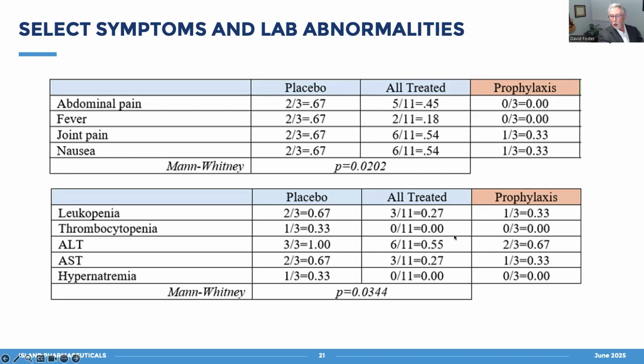But if you look at all treated individuals, this is prophylactic and treatment, nobody has thrombocytopenia in this study. Really interesting result, I think. There's a reduction in leukopenia. There's a reduction in all of these. And then again, if you look at the prophylaxis arm, many of these liver enzymes that had problems with the lab results, they resolved or substantially resolved. So a huge effect from signs and symptoms to lab abnormalities, combined with reduction in viremia, makes us, again, incredibly excited about what we've accomplished here.